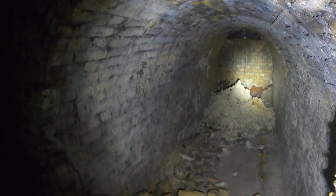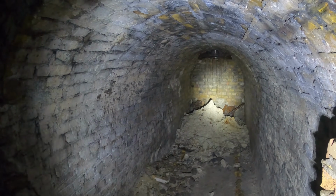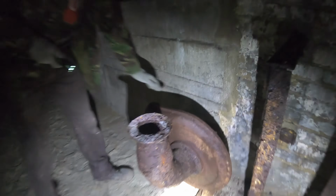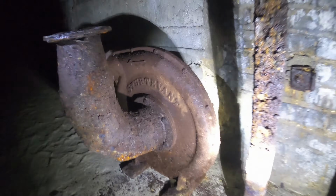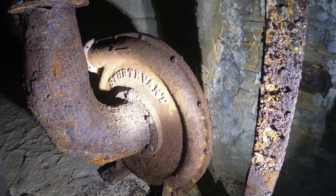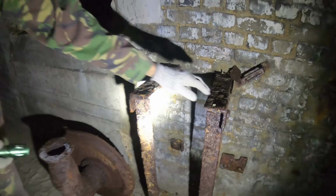Another kiln, as far as we can work out. Down there and look up here, it's just all filled in. Yeah, this is pretty cool. So that would have been a pump that would have been used. Looking at the size of it, I would have guessed originally that it would have sat up on these two supports here.